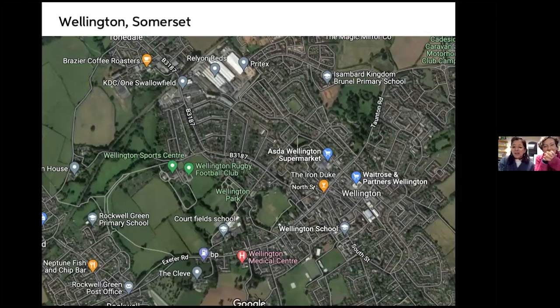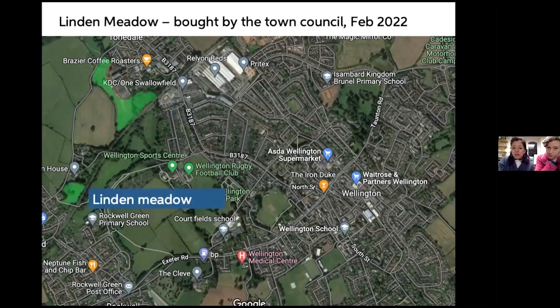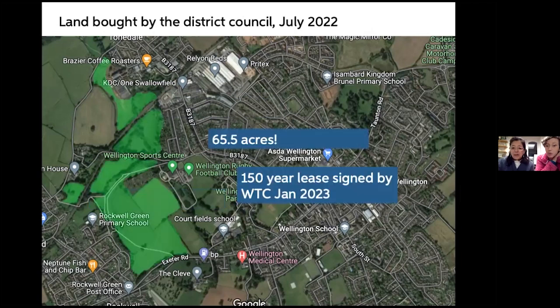Again, I know this presentation is very mappy, but just to give you a sense, Fox's Field up there, 8.5 acres, bought in 2019. The council then bought another small field called Linden Meadow in 2022, where we've been planting native trees. This has snowballed massively in 2022, when all of this land, 65.5 acres, which had been in private ownership, was all owned by one local farmer.